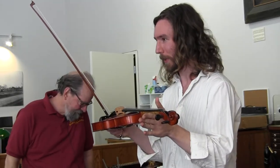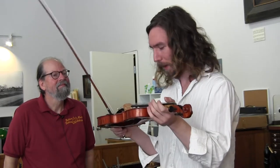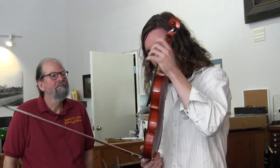The only difference between a Baroque setup, as we call it, and a modern setup is that the strings are made of gut, where these are made of steel, and the fingerboard is shorter on a Baroque instrument, because you don't really need to be up in the nosebleed section of the violin for that repertoire. Also, the neck is a bit fatter to accommodate a slightly different technique. And in general, they're a lighter construction.